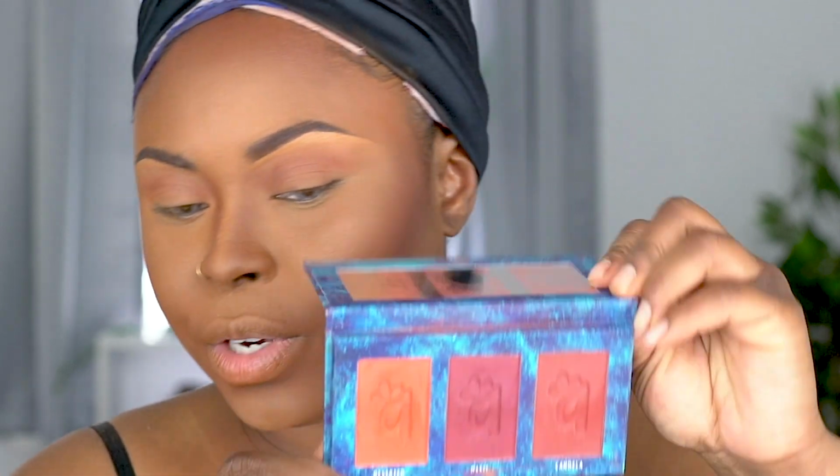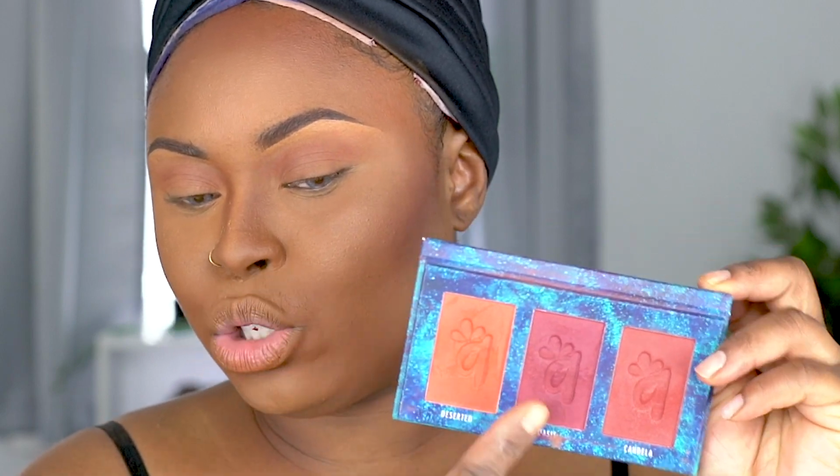And it comes with these 3 colors. And I dabble between these 2 most of the time because they're the brightest. But it's super, super pigmented, y'all. Like, it's so pigmented that you don't need a lot at all, because one dab and you'll be like, whoa. But I just use it to add a little bit more color to my cheeks. Like this.